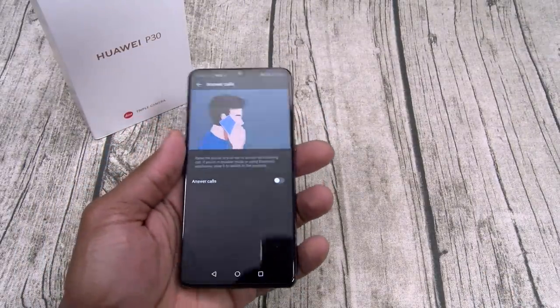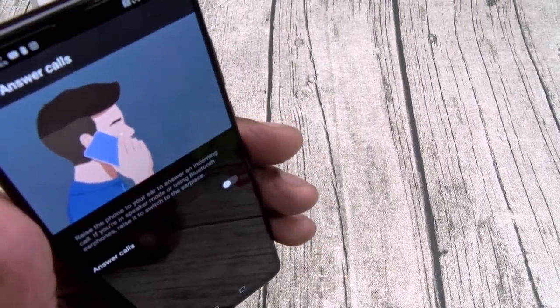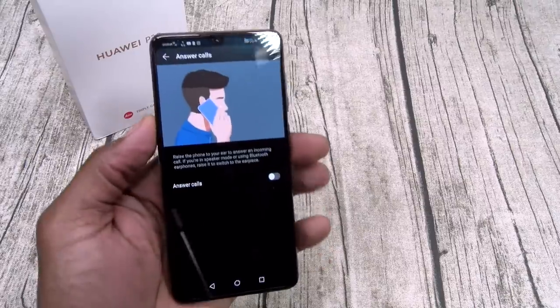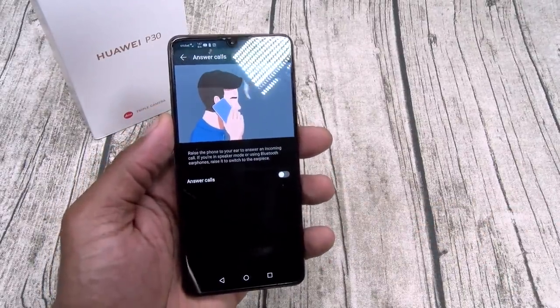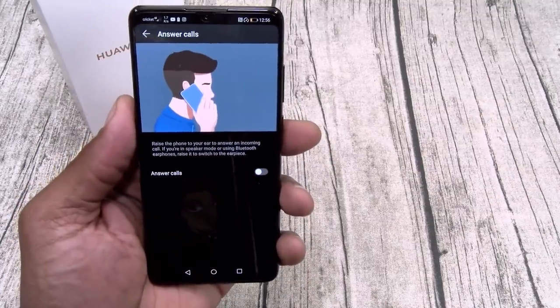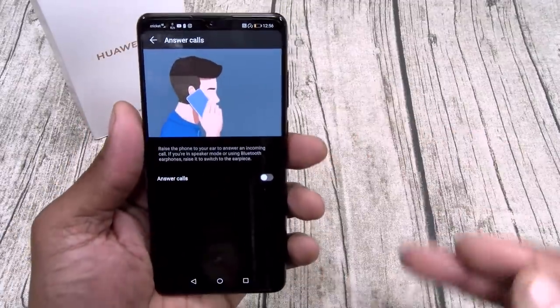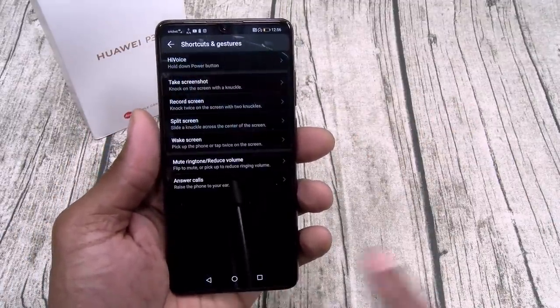Now answer phone calls. Say you got your phone on the table and you're getting a phone call. All you got to do is pick it up, put it to your ear, and it'll automatically answer the phone. I always leave that off because I got caught so many times screening calls like this, and it accidentally just answered the phone without even going all the way up to my ear. So sometimes I'll pick it up like this, and it'll answer the phone. So I leave that off. I ain't taking no chances.